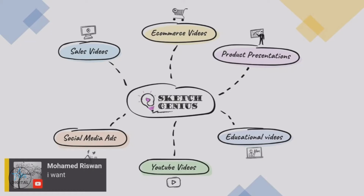So firstly, let me show you an example of the different styles of videos that you can create. So the first style of video that you can create is a pencil sketch video. Let me show you this right now.